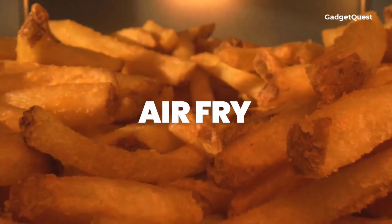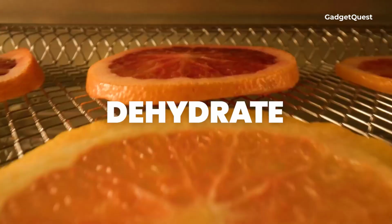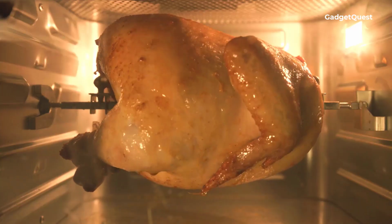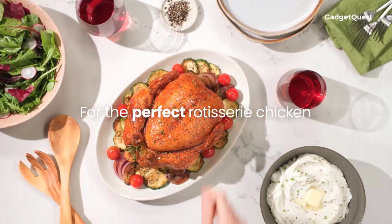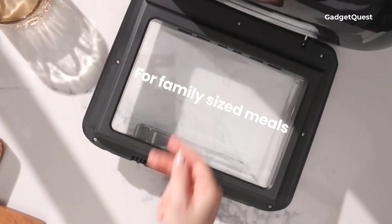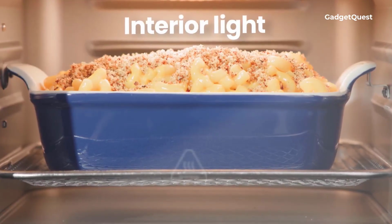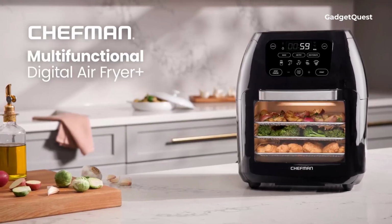The Chefman Multifunctional Digital Air Fryer is a versatile kitchen companion with 17 preset options to air fry, bake, dehydrate, rotisserie, and roast. Its extra-large 10-quart capacity can prepare family-sized meals with 98% less oil for healthier eating. The rapid air heating cooks food fast and evenly, while the capacitive touchscreen and interior light make monitoring easy. Accessories include 3 airflow racks, a rotisserie spit, and a drip tray for complete meal preparation.